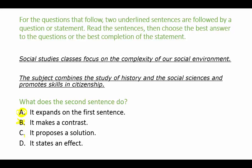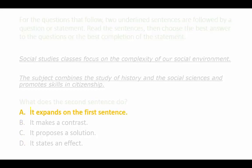Does it propose a solution? What solution is given here? It doesn't. Social studies is this, and there's no problem, so we don't need a solution. Does it state an effect? There is no effect because it's just about social studies. So it's clearly A, it expands on the first sentence. Let's see if I'm right. So it does expand on the first sentence.